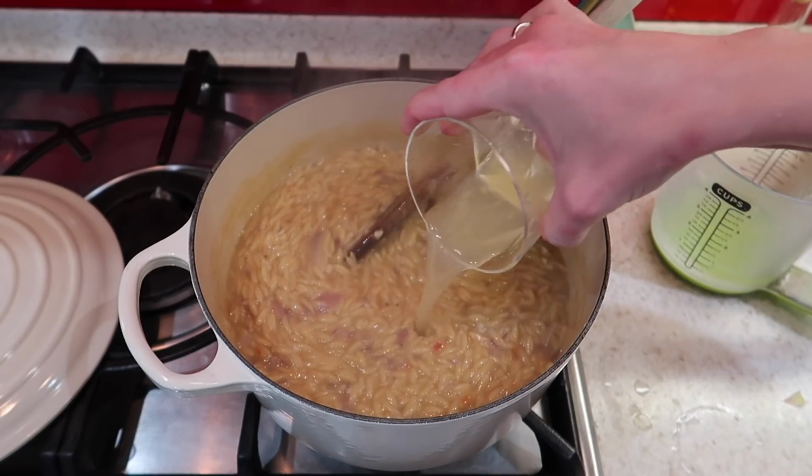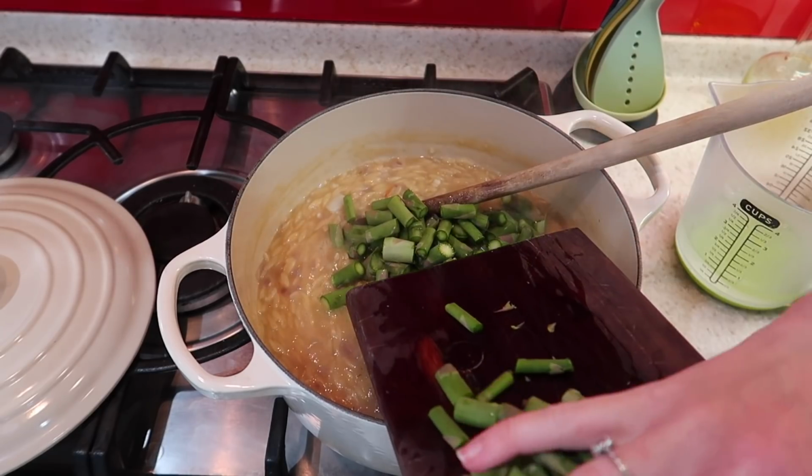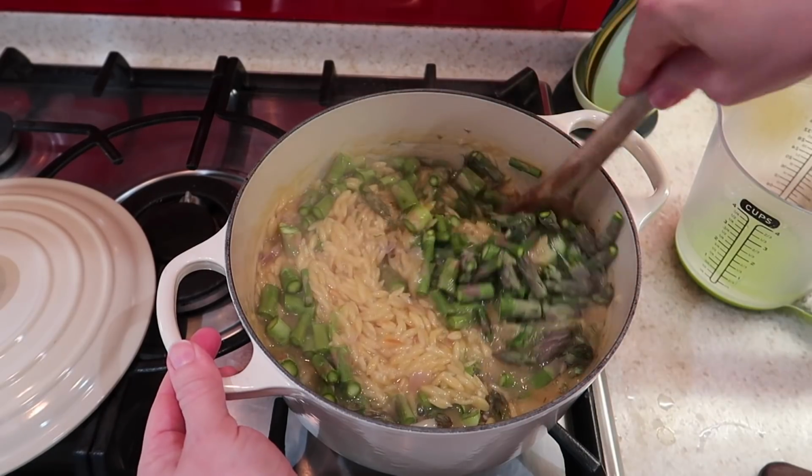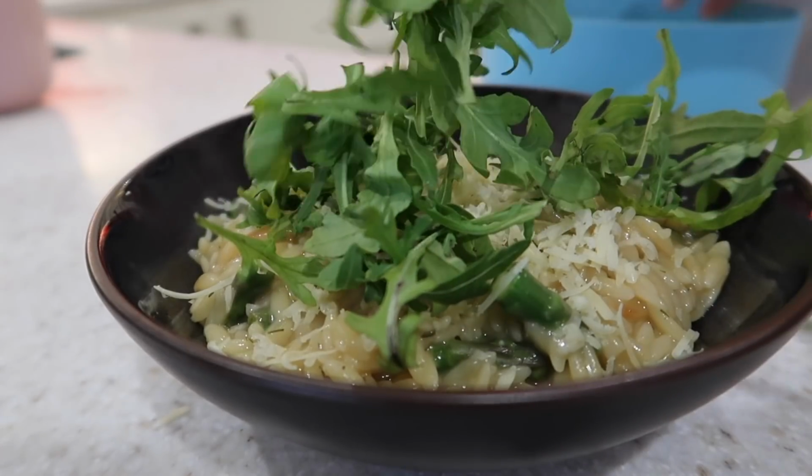When there's about 2 minutes left to go, I'll also add in my little bits of asparagus and just cook those through and then serve it up. It's a really easy meal and it's really delicious too. Like I said, it's a really fresh meal as well, it tastes really fresh.